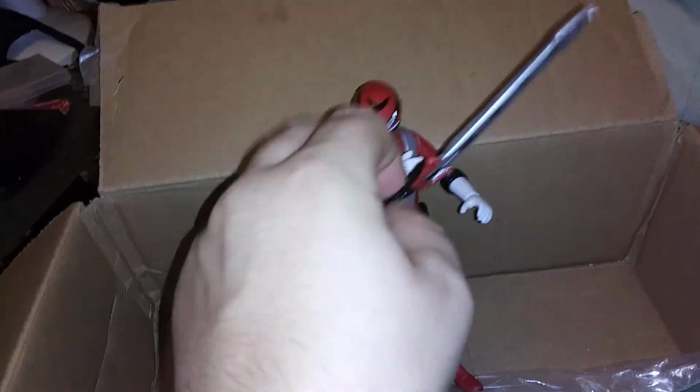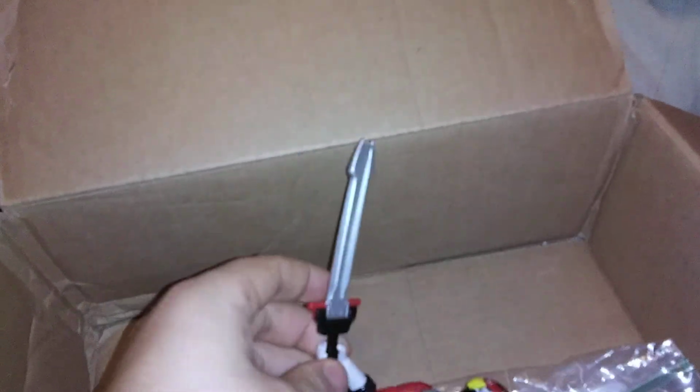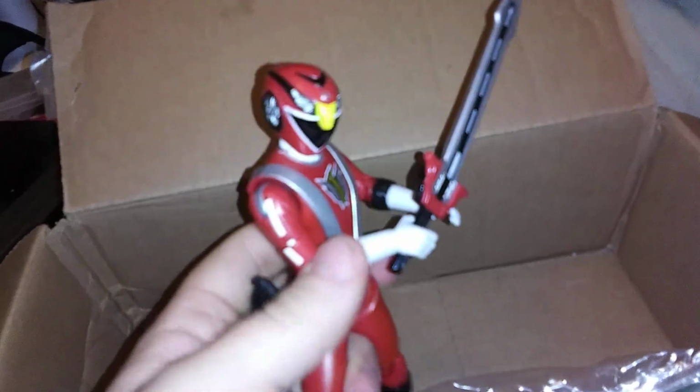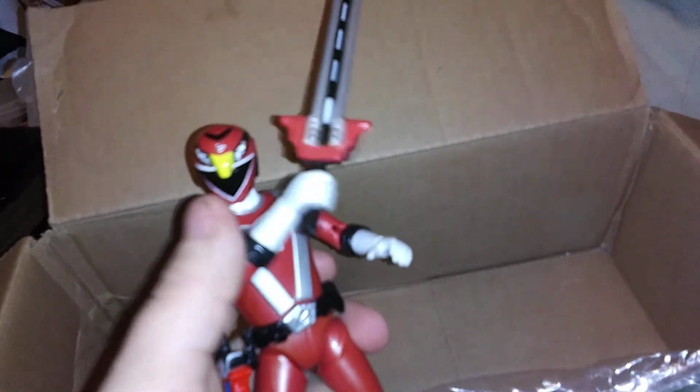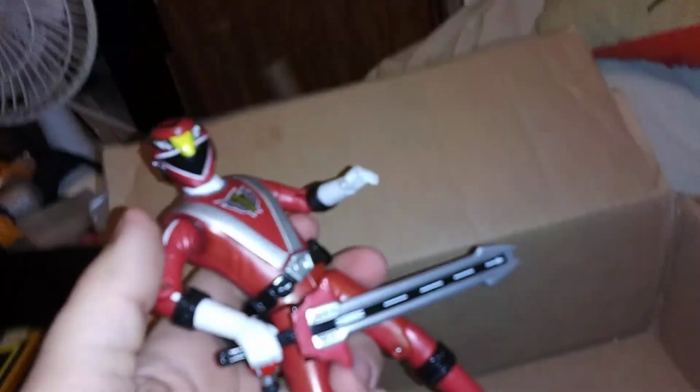He had a sword. Let's see if we can get that in his hand. I'm holding the camera with one hand, so I'm trying to get this in there with one hand. Get in there. There we go. Anyway, it turns out this guy was part of Super Legends or something. Huh. So that's weird. I had no idea there was a Super Legends Red RPM Ranger.